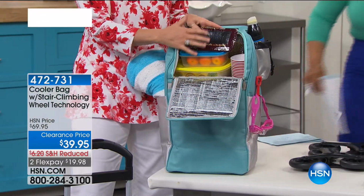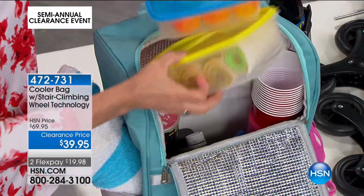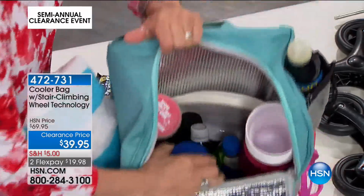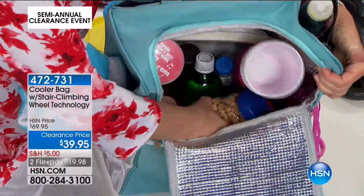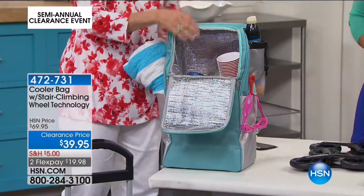First of all, you get your chocolate. We always have to have a little chocolate there. But for the kids, the fruit, the roll-ups, the drinks. But if you look inside here, let me just show you how much I can put in here. I have like 8 big drinks in here. I have peanuts in here. I have all sorts of things. It keeps everything nice and cold.